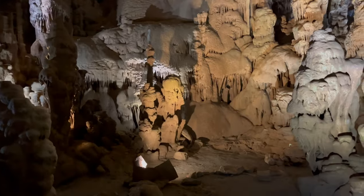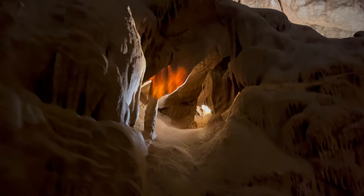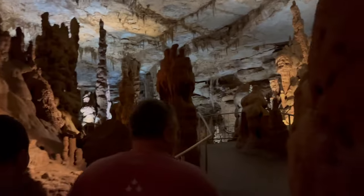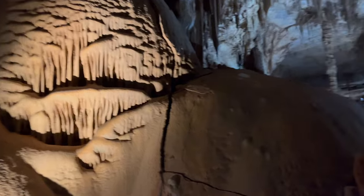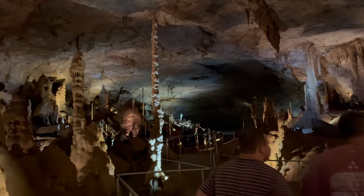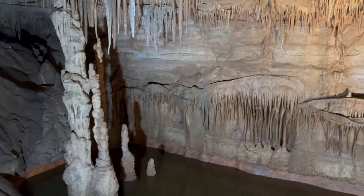You see the man carrying his cane. It looks like a, what is it, Lord of the Rings? Cave bacon. See, water's still dripping into the pool here.